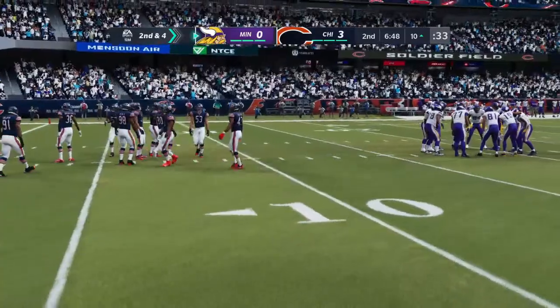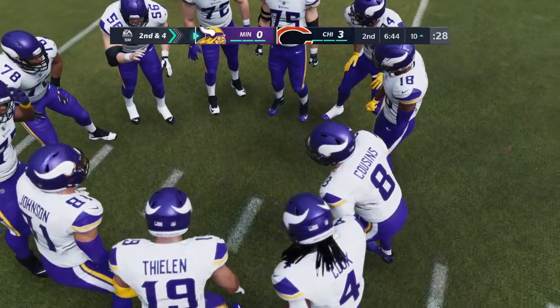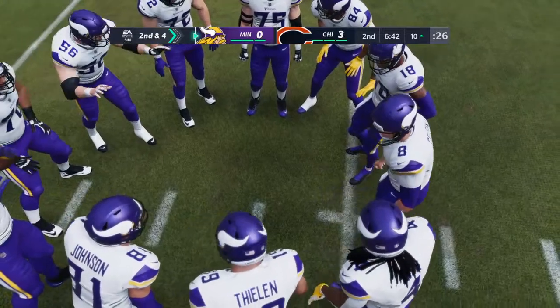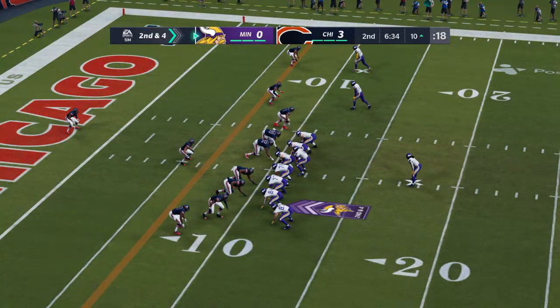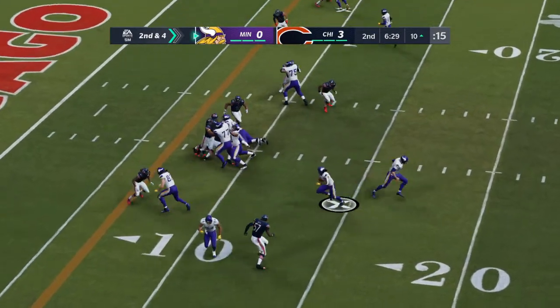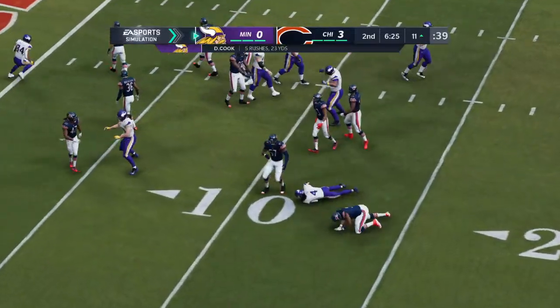And there we saw one of the downsides of blitzing during a rundown, because sometimes you get out of your gaps. You don't fit the run quite as well because you're headed towards the ball carrier with abandon. The last run got 6, now 2nd and 4. On the ground, it's Cook, looking to find a lane, but he can't.